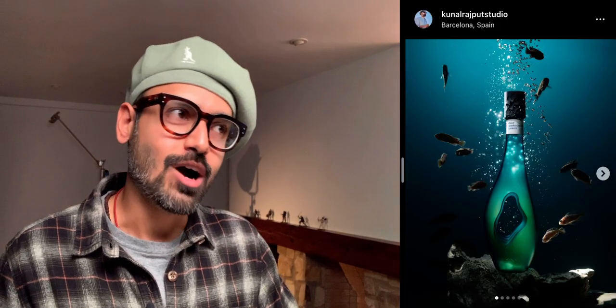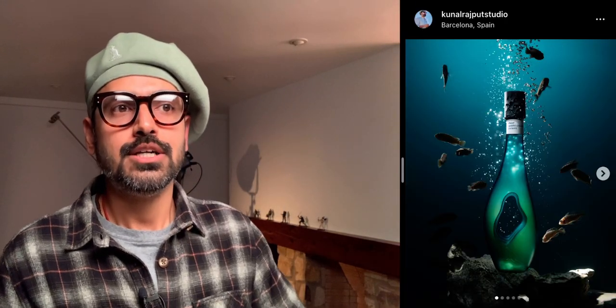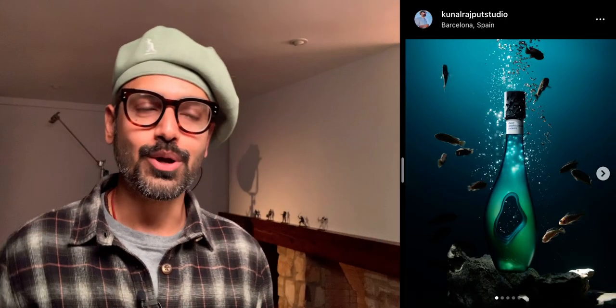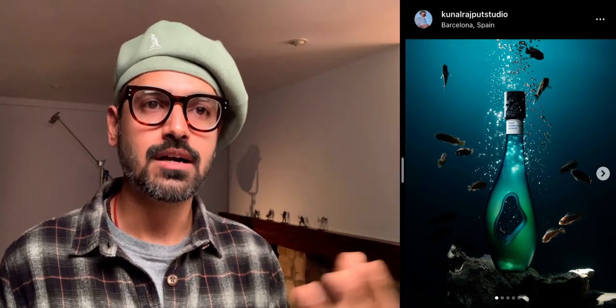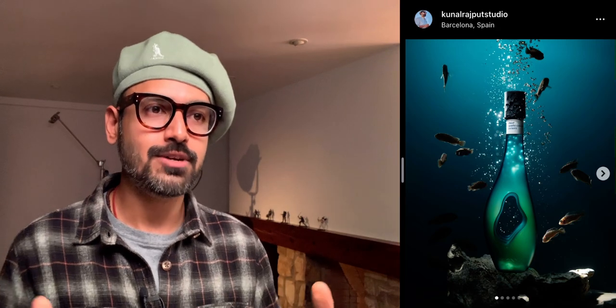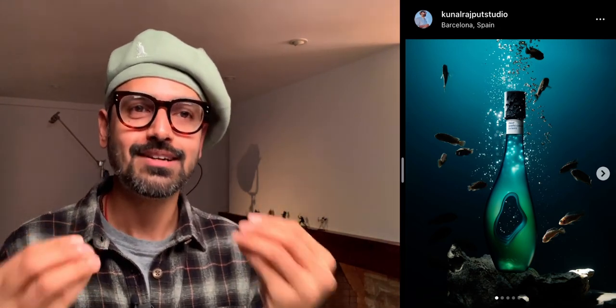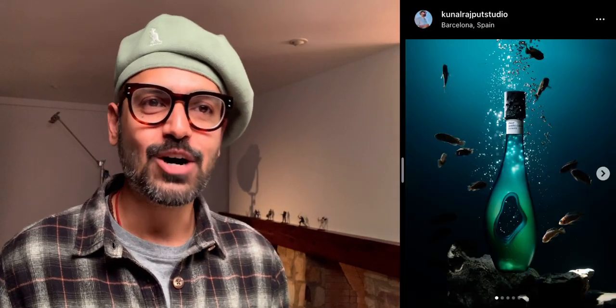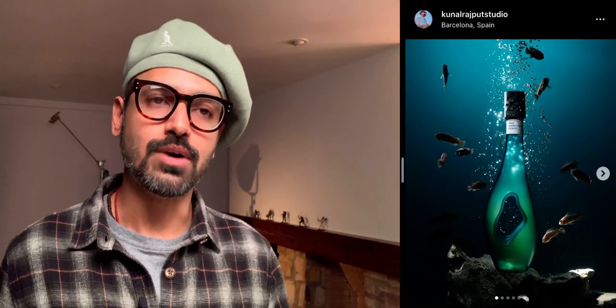And so after that we decided, okay, the next best option is to shoot everything in a studio, where everything would be in our control. The lighting will be in our control, the environment where the product is to be shot along with the fish would be in our control to a certain degree, right? So that is how we finalized to do this shoot in a studio in a very controlled environment.